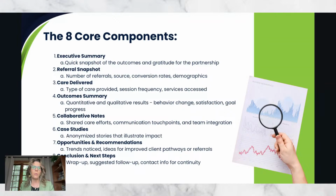I'm going to create 2 reports. We're going to do the referral report for individual patients, and then we'll do a group one because they are going to be a little bit different. So for our members, just sit tight for a couple of weeks and we'll create those for you. But number 1 is this executive summary, which is just an overall snapshot of the outcomes, and then just like a thank you, like this was really successful, and you're going to see why now.